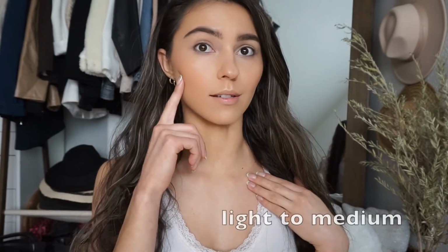My overall opinion, I love this product. I understand what the hype is about. My only concern is the shade. I'm just so confused how this is light, like my chest is light. This is medium, and it does look a lot lighter on camera. In person, I feel like it looks more orange than it does on camera. So aside from that, that's my only concern.